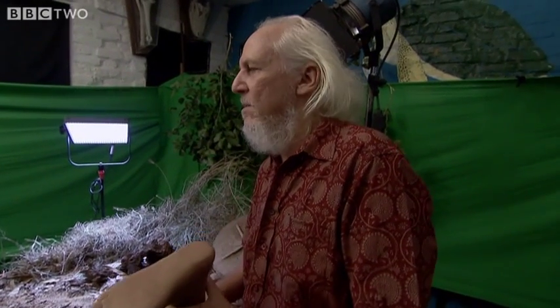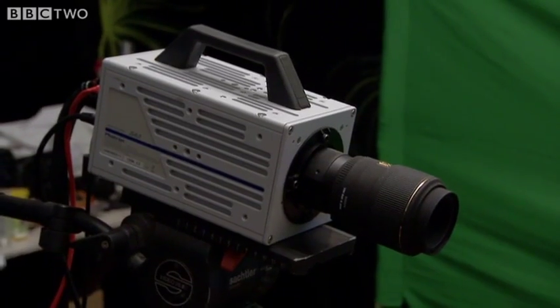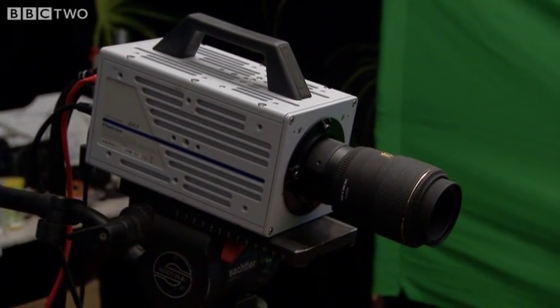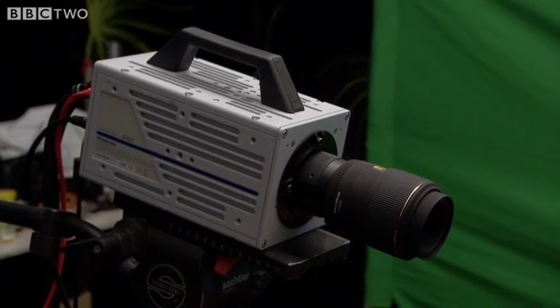What we're doing here is replicating what could be a very common occurrence. Someone walking around at night accidentally steps on a snake, in this case a Russell's viper, and gets nailed. But what's really special about this is we've got a high-speed camera which can shoot up to 5,000 frames per second, showing a snake bite like no one's ever seen it before.